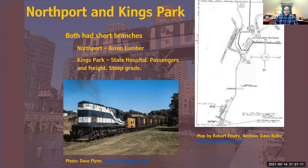Out of Kings Park, there was a branch that ran down to the state hospital. It was used for freight, mainly delivery of coal for the power plant, and for passengers on the weekend. Family and friends of the patients would come out by train from New York City. That line stayed in until 1987. And I think that's when Kings Park Hospital closed.